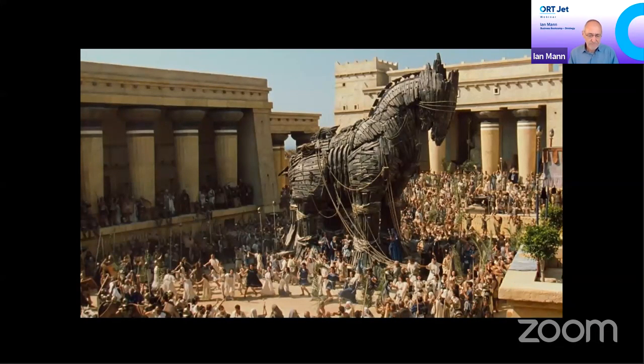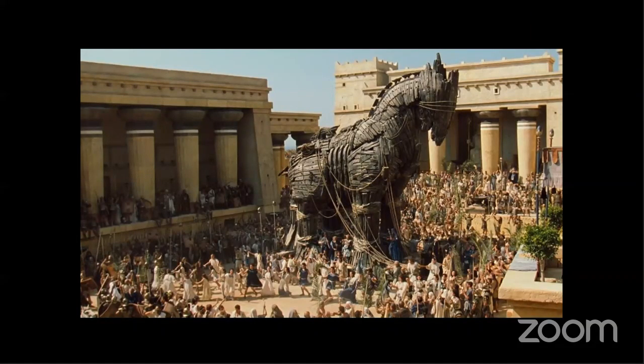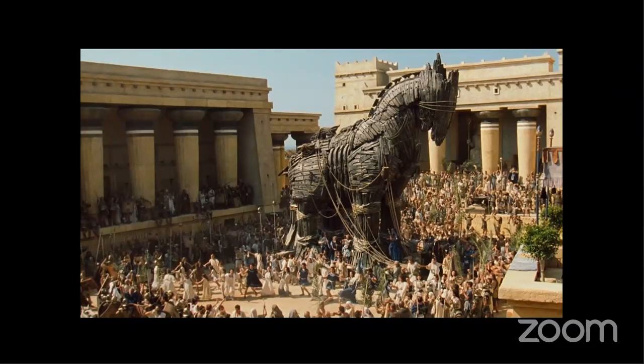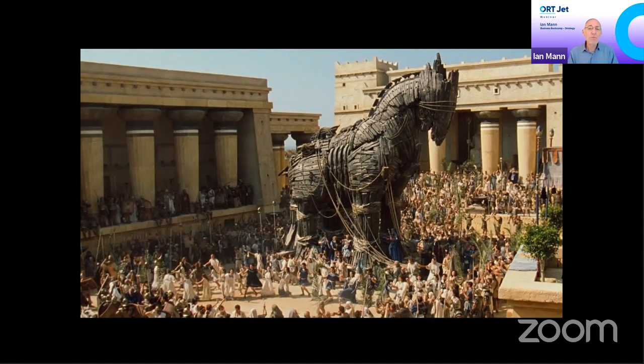Basically, it was this. The Greeks were trying to take the city of Troy. For 10 years, they got absolutely nowhere. They surrounded the city. They couldn't get in. They were falling apart until they came up with this idea: why don't we let them think that we're all leaving? So they built this horse outside. And what they did was they filled the belly of the horse with soldiers.